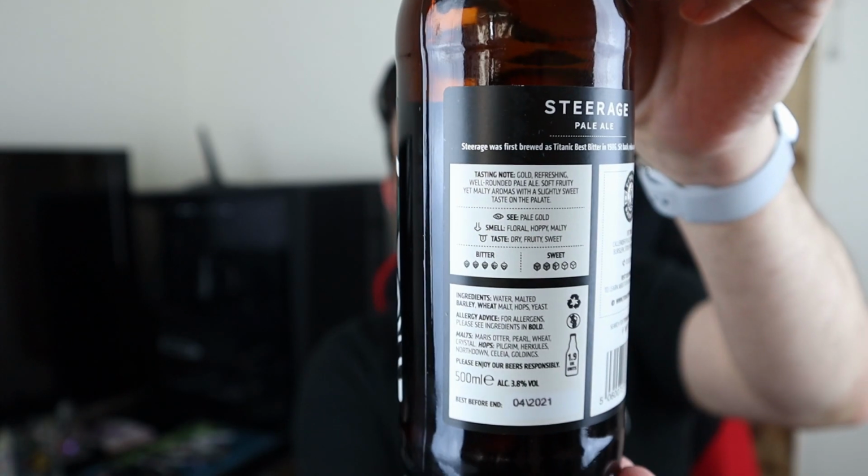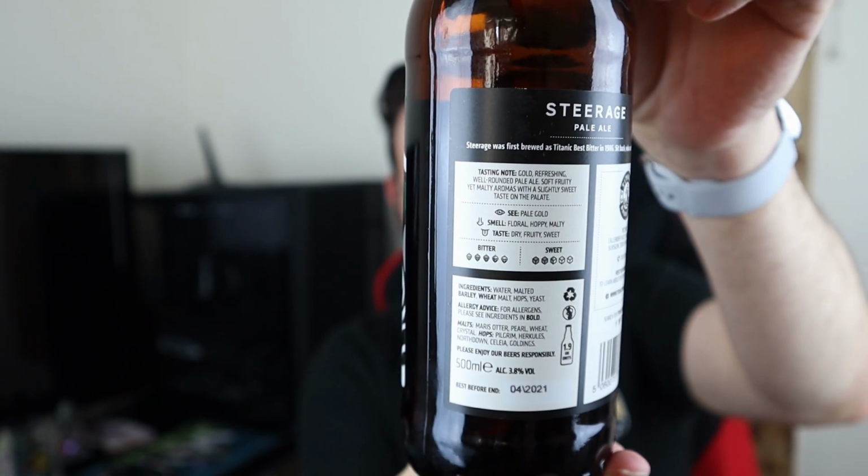Anyway, the tasting notes are listed as gold, refreshing, well-rounded pale ale. Soft and fruity, yet malty aromas with a slightly sweet taste on the palate. And the looks are listed as pale gold, the aromas as floral, hoppy and malty, and the taste dry, fruity and sweet, with a bitterness rating of 3.5 out of 5 and the sweetness smack bang in the middle at 2.5, and that information is right there on the back of the bottle. Very handy, very much appreciated.